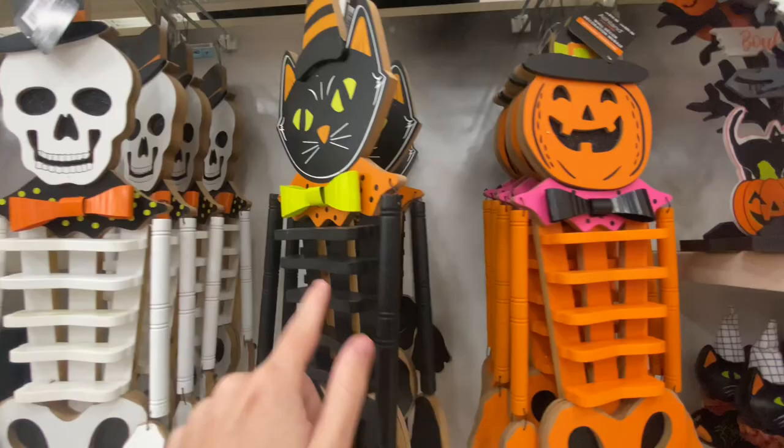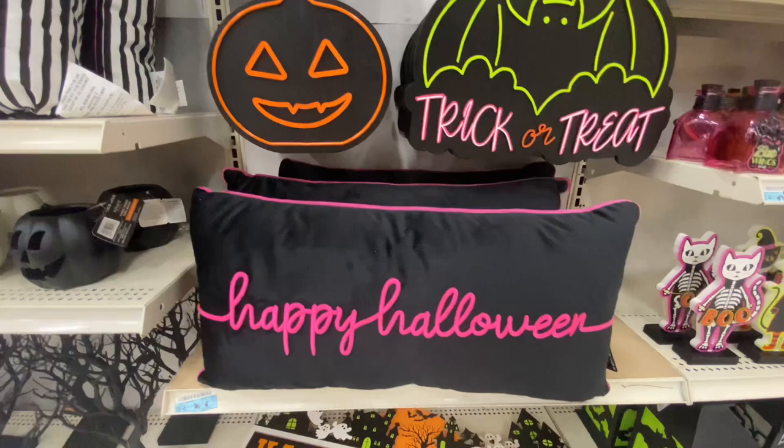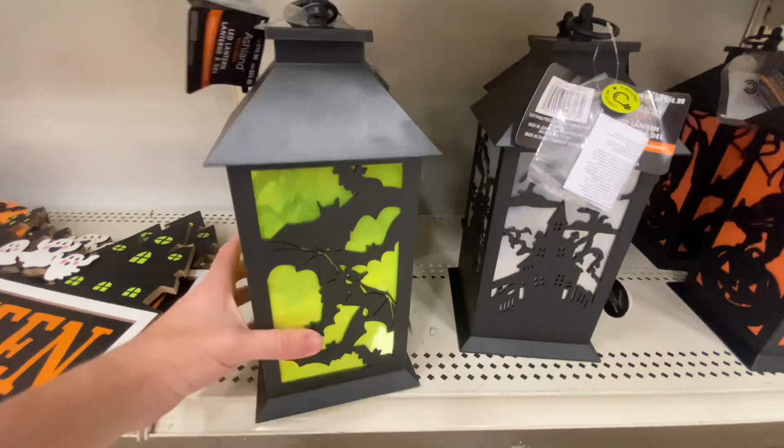They're pretty cool. Neon kind of sign that doesn't really light up, but it does appear that way. And the pumpkin. You also have a neon pillow. Never thought I'd see the day, but here we are. And a pretty cool sign. I like the aesthetics. I love the shade of green that they have going for this stuff.